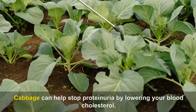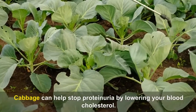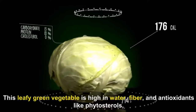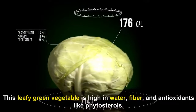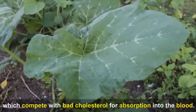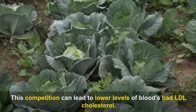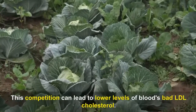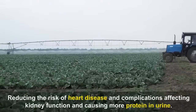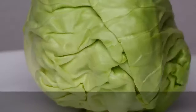Cabbage. Cabbage can help stop proteinuria by lowering your blood cholesterol. This leafy green vegetable is high in water, fiber, and antioxidants like phytosterols, which compete with bad cholesterol for absorption into the blood. This competition can lead to lower levels of blood's bad LDL cholesterol, reducing the risk of heart disease and complications affecting kidney function and causing more protein in urine.